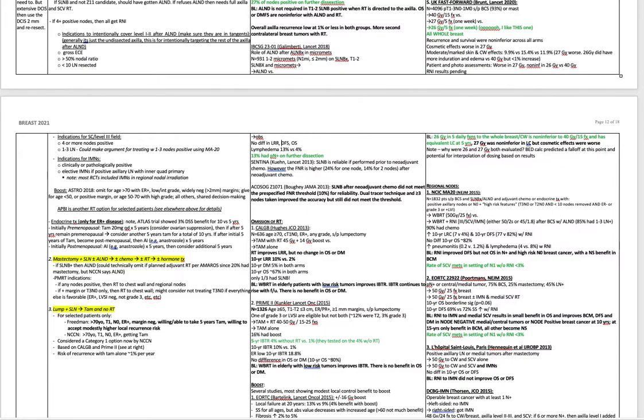Note, why were 26 and 27 Gy both evaluated? The BED calculation predicted a fall off at this dose point, with potential for interpolation of dosing based on the results. Trials looking at regional nodal irradiation.